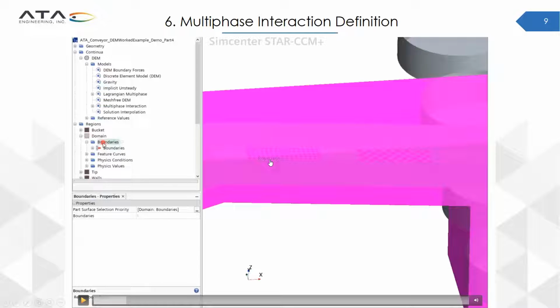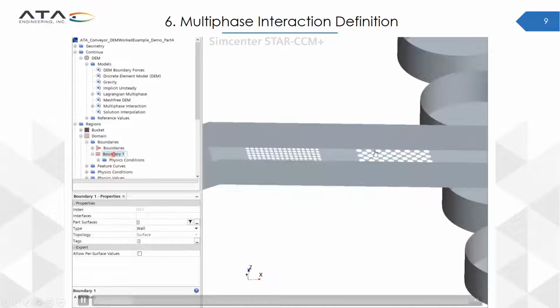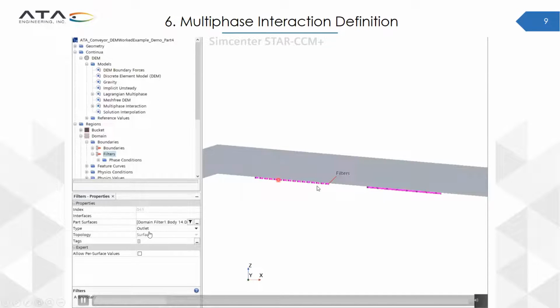But the other boundary we need, as I mentioned earlier, within this domain is I want to have these filters here, so that when the particles hit the filters, they just get removed. So that's why I did the subtraction operation to give me these surfaces. So I've got these filter surfaces. I'm going to set them as outlets.